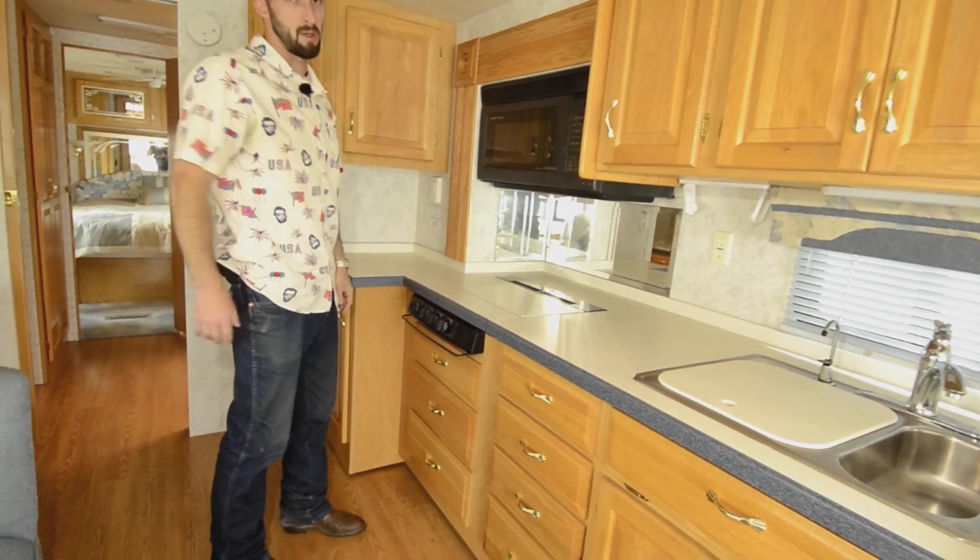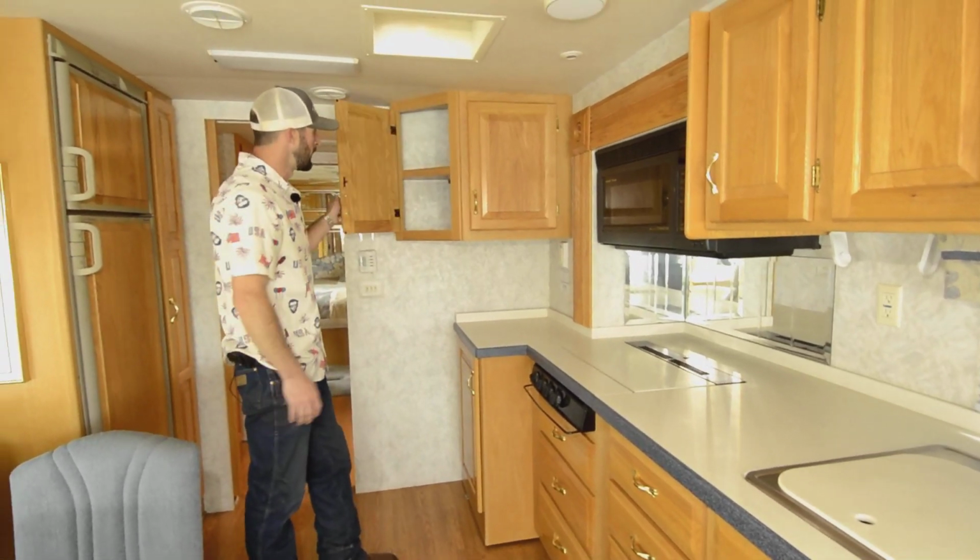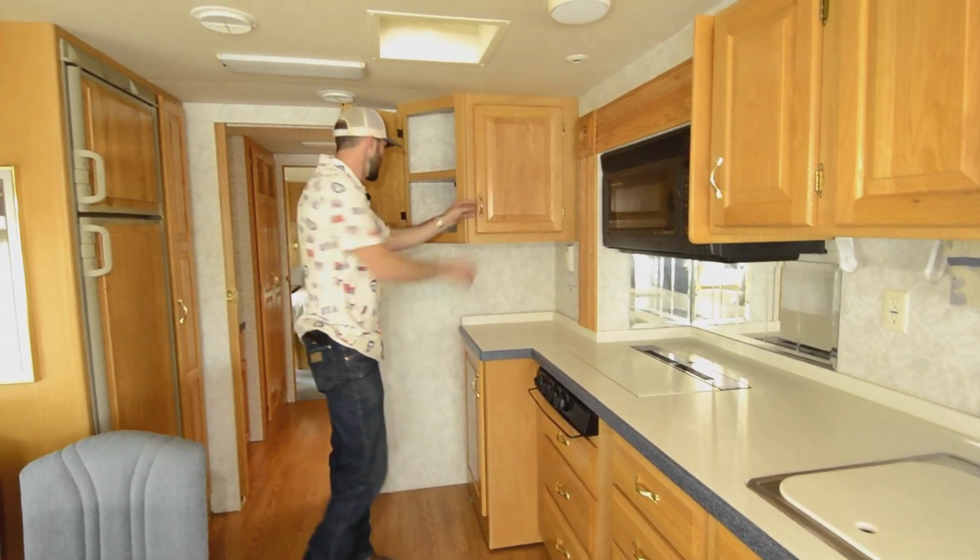It's not wasting a bunch of space down below. You can see you get more storage not having an oven down there. A bit more storage here.